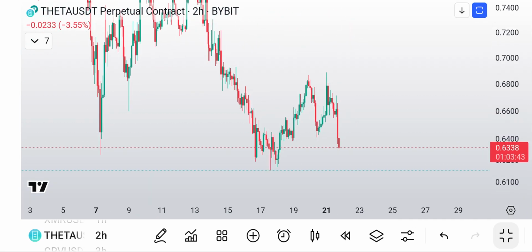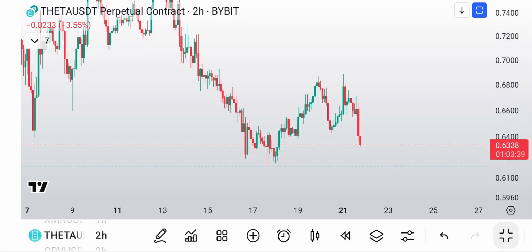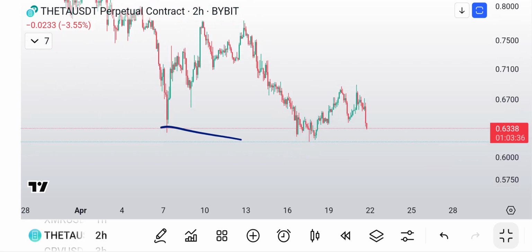Theta. See, Theta was looking good, but you were looking good here. Oh, okay. It still looks okay. You had this bullish divergence, basically a double bottom, and kind of like a liquidity grab. You had what appears to be kind of like a diag. That's a wave 1. And then you have this ABC here. This could be a wave 2.